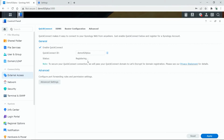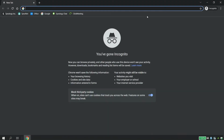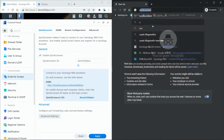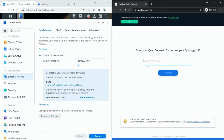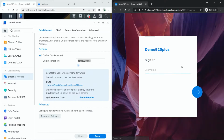So now let's try it out. Open your browser. Go to the QuickConnect website. Type in your ID. And there you go, that's how easy it is. You can now access your Synology NAS anytime, anywhere, from any device and any browser.